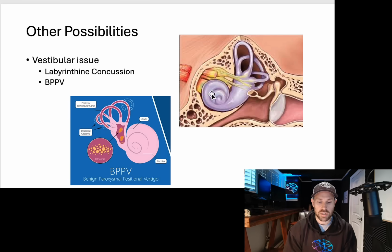The other thing too is that you have these little crystals inside your vestibular apparatus, and when you get hit like that, it can dislodge some crystals, and those crystals can kind of float around in those tubes. Now, typically something like a BPPV, which is kind of what I'm referring to here, is you feel dizzy and you have vertigo with certain positions. But because this was so acute, it may be that those free-floating crystals were still leading to some symptoms.